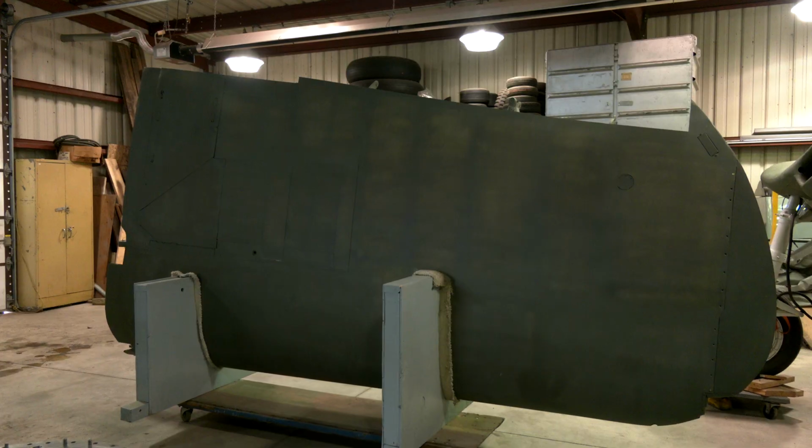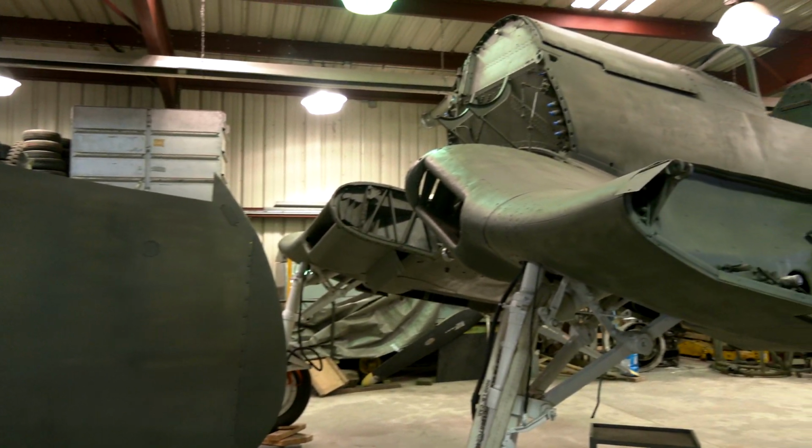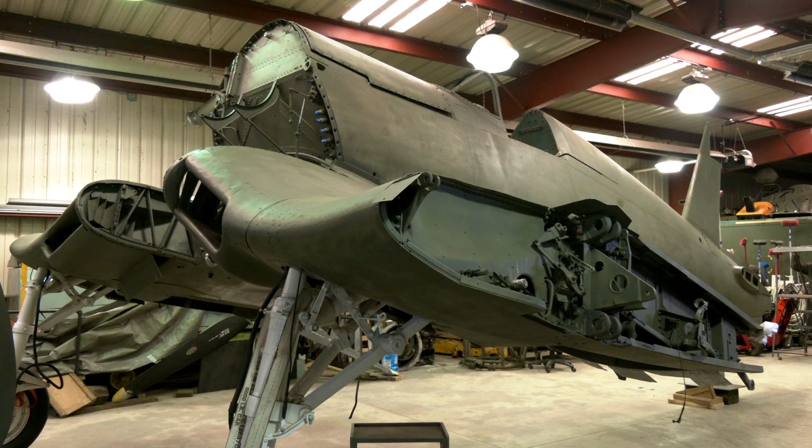When we started the restoration of the Corsair, first of all, we wanted to remove the outer wing panels so we could fit the rest of the aircraft inside this, which is our largest building. After the plane was stripped, we took out a wall of this building and moved the remainder of the aircraft inside. And from there, we started working on the fuselage, the engine, and inside of the cockpit.